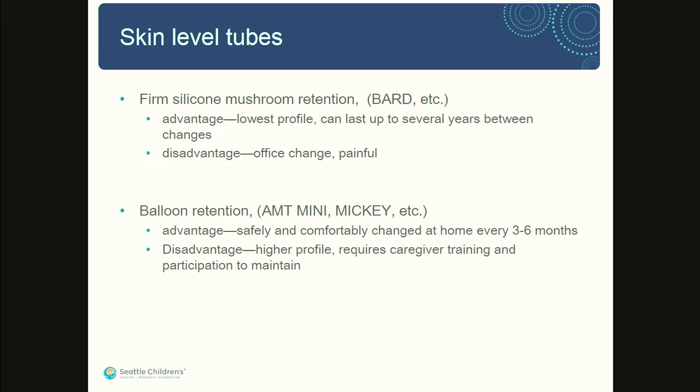Maybe some reasons why somebody would select that are because they absolutely cannot and will not learn to replace a skin level tube at home. They just know that about themselves, can't do it, won't do it. I'm blind, I can't see, I have poor dexterity, whatever. So there are some situations where it's the right choice.